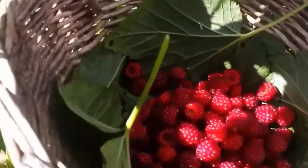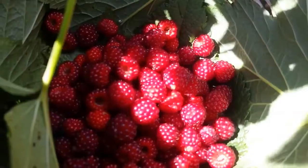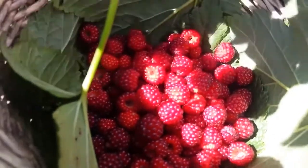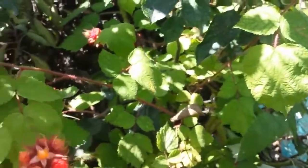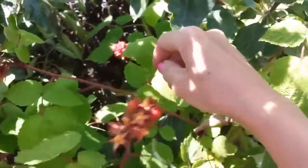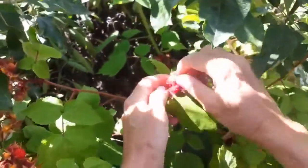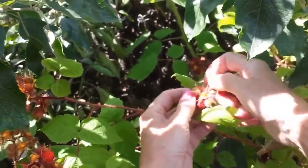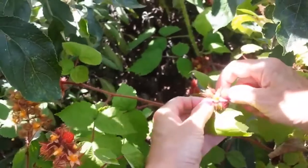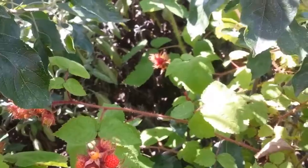And look at the shape of it, like everything from Japan and China, those regions. Look very orderly. They're quite tiny, half of a raspberry probably, the size. But the taste is superb. You have to grow it yourself, you cannot buy it in the shop. This is something only you can grow yourself. You will never see Japanese wineberry in the shops, never. They're easily perishable, so you have to be collecting it yourself.